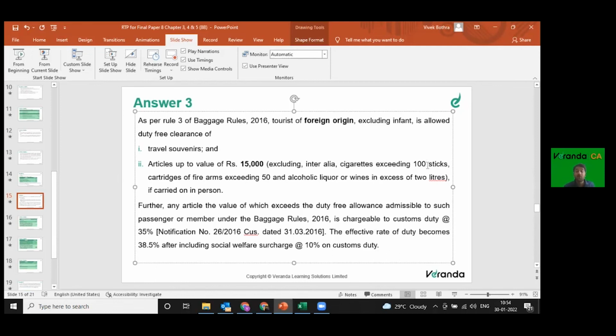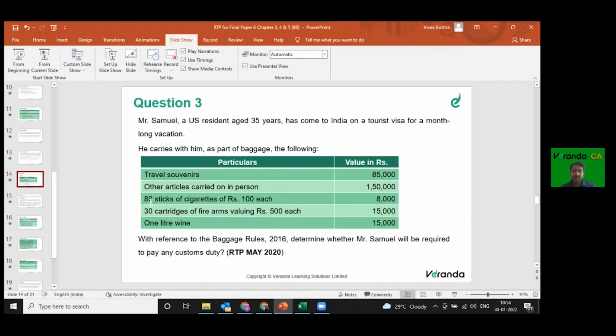Now, what will happen if it is exceeding that? Ideally, you're not allowed to carry it. So definitely we do not need to calculate within that limit of 15,000 and all of that. So again, here we saw cigarettes, we are getting only 80, not below.